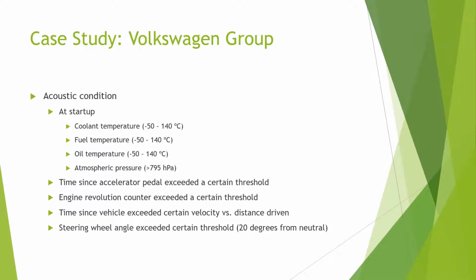The acoustic condition signal in the ECU was used to determine if we were in testing or normal driving mode. The way that the acoustic condition signal determined that was first by looking at startup conditions. If the coolant, fuel, and oil temperatures and the atmospheric pressure were within these ranges, you were said to be in testing mode. Otherwise, you were in normal driving mode, and you would stay that way.